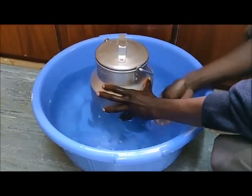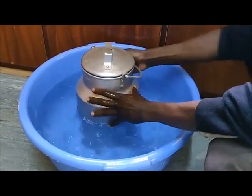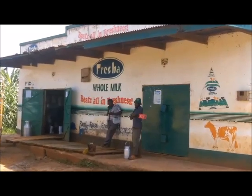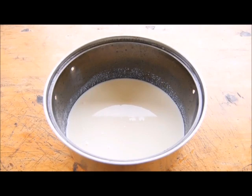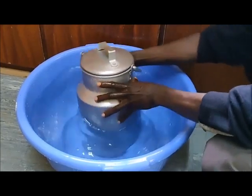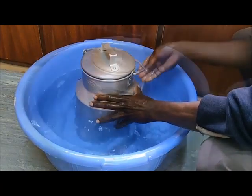Cool down milk for sale quickly, using a cold water bath if it will take more than 2 hours to send the milk to the dairy. Bacteria grow very fast in warm milk, but more slowly in cold milk, which is why cooling down your milk as soon as possible after milking is very important.